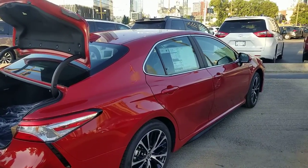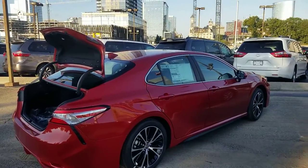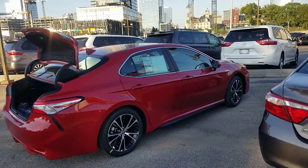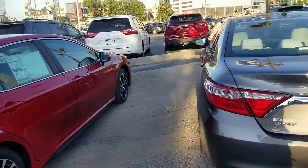I definitely have a trim level series that you can check on the Camry for the 2018 and up model year, where I go over every trim level and show you everything that's on there, or at least the majority of things that you might really be interested in when it comes to the new Camry.